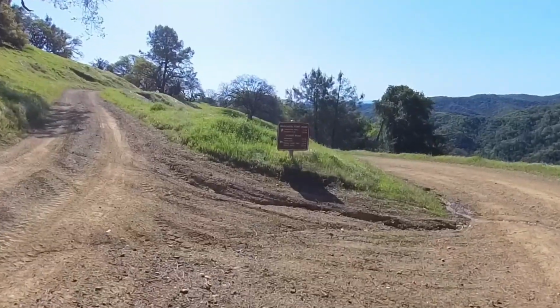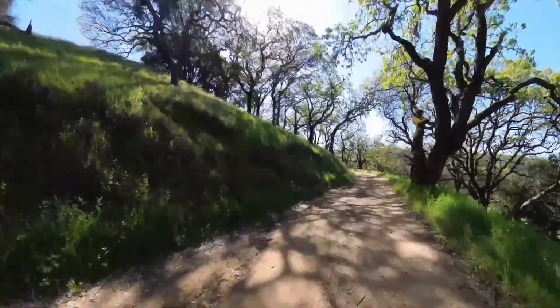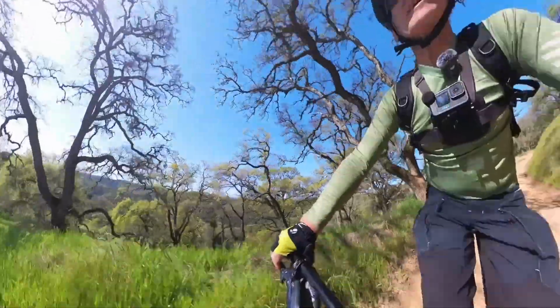I think I need to take Hobbs Road here, the left-hand turn. So we'll try that. All right, I just checked my map and I do have a left turn coming up, but that one was not it. We should see it shortly and I'll show that to you so you know where it is. Should be just right up ahead.